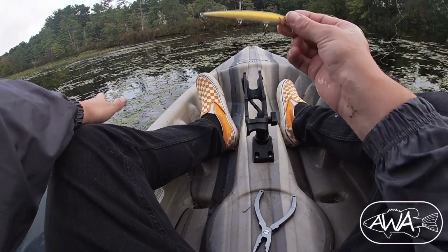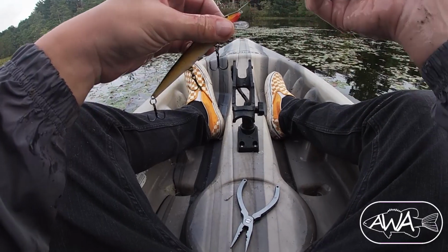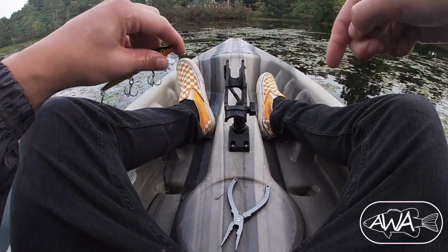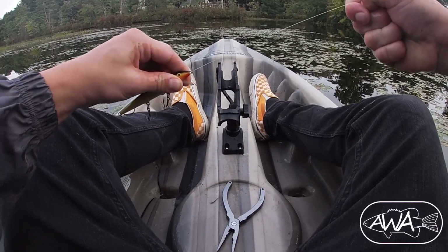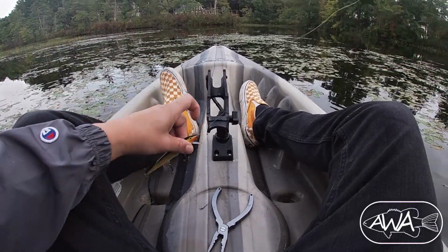So it's definitely going to be an interesting day of fishing. I hope that we stop catching as many pickerel and hopefully start to catch some trout. Pickerel have really sharp teeth too, so you always have to test your line to make sure it's not going to snap.